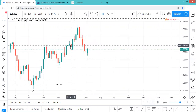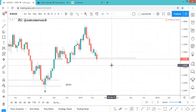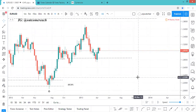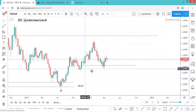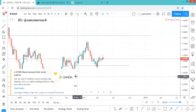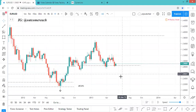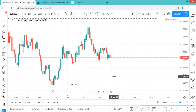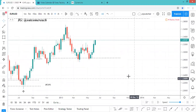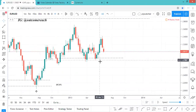Okay, so it wasn't A. Is it B? It's not B either. Let's see if it's even C. Is it going to be C? So far. So let's just say, if you, oh, well, let's see what happens, I guess.